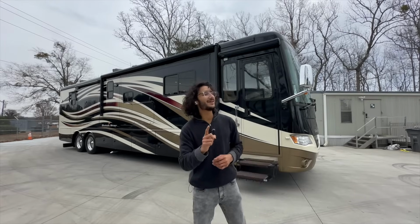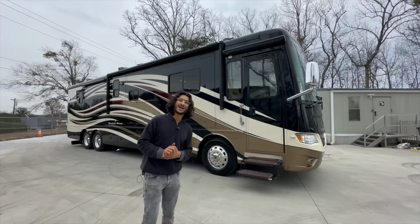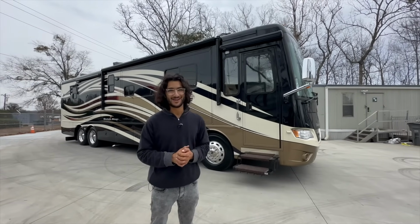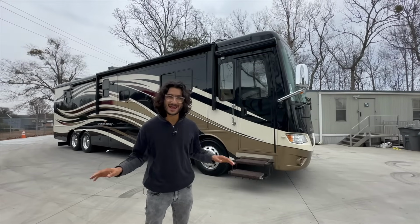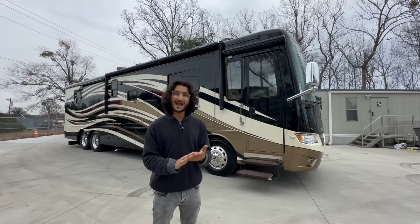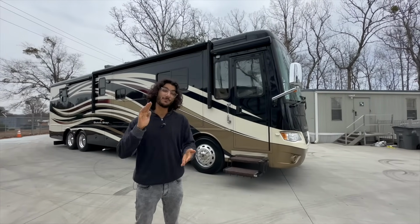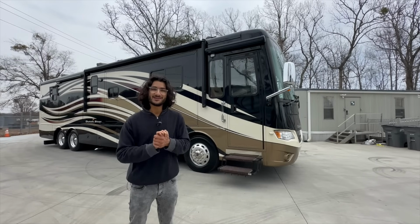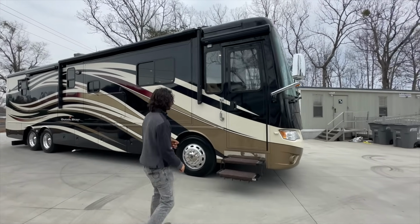And one last thing, you're gonna notice this when we go drive the bus, but this coach has the Freightliner 60-degree wheel cut in the front. So the maneuverability is outstanding. There's also a tag dump. So the driving aspect and the maneuverability of this bus and the stability of it because of the tag axle is really special. Now let's go in and check out the interior while the slides are closed up.